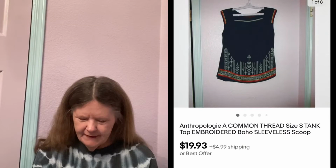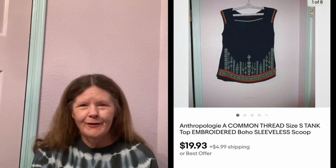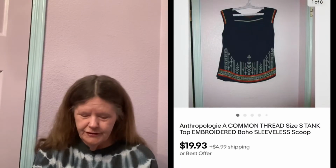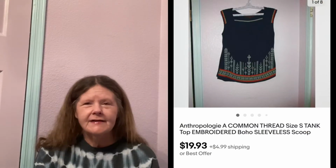Okay, so we're going to start on the 14th, and the first thing to sell was on eBay, and it was a Common Thread embroidered tank top in a size small. I picked this up at Goodwill, paid $5 for it because I have pretty good luck selling that brand. I think it's probably an Anthropologie brand. So I had it listed for $25 and ended up sending out an offer to watchers for $19.93, and someone accepted.